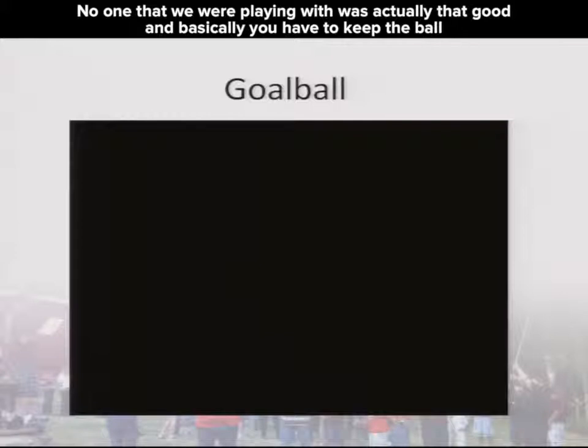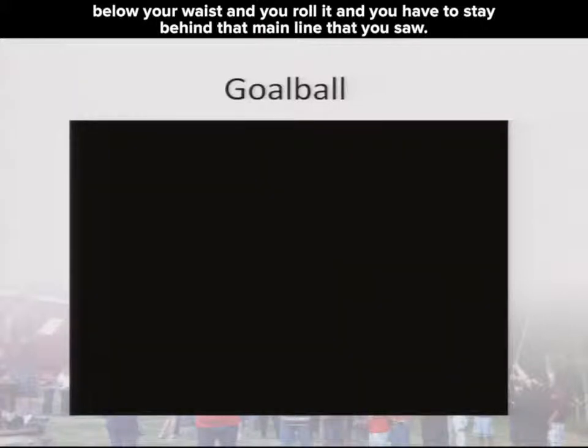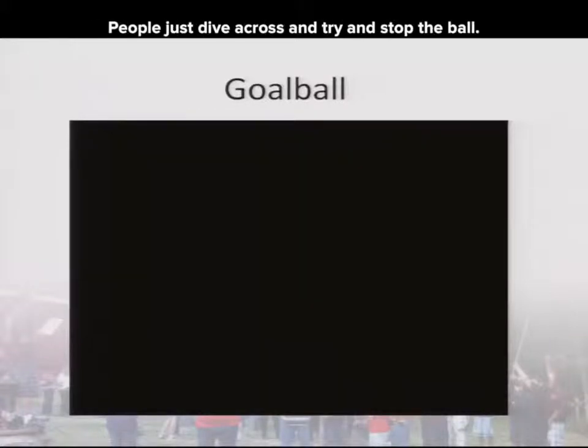Basically, you have to keep the ball below your waist, and you roll it, and you have to stay behind that main line that you saw, and people just dive across and try and stop the ball. I think some people wore cups.